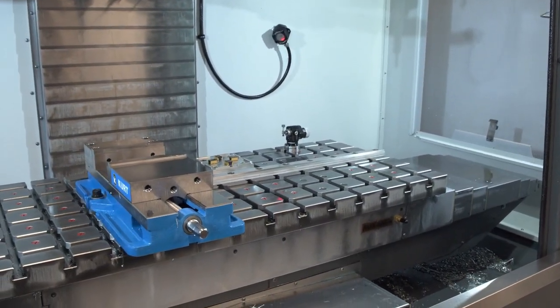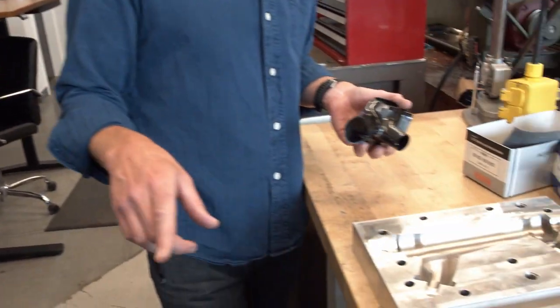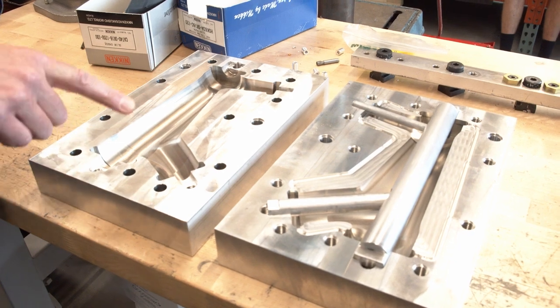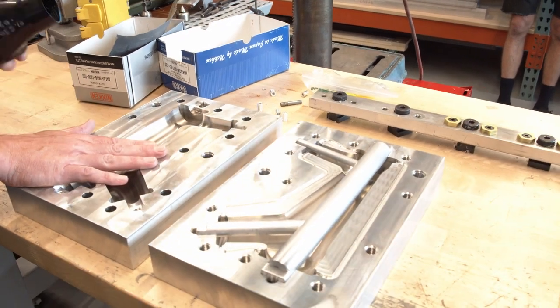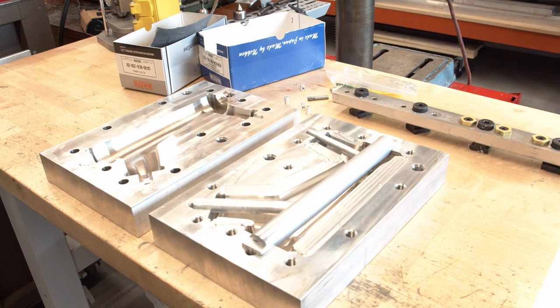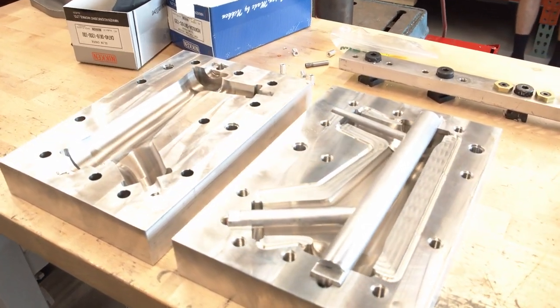Right here we have one of our pre-designed geometries. This is the head tube part of the tool. So once this comes out of the CNC machine, it'll be polished to lend a nice glossy finish to the final part, treated with a mold release so that the part comes out, and then goes over to our production area where we make the individual frame components.